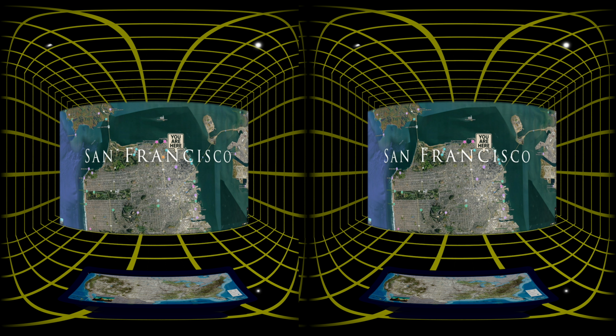Loading destination. Simulation starting in 3, 2, 1.